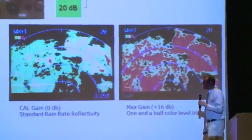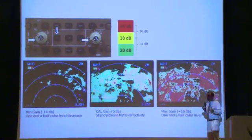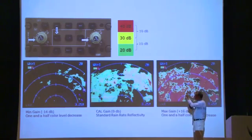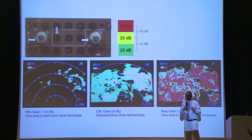Okay, so if I go to min gain, the exact opposite happens. All my green will disappear if I go to min gain, and in addition, if I'm in the bottom half of the yellow, it will turn to black. If I'm in the top half of the yellow, it turns to green. And red will turn to yellow or green, unless you have 50 dBz thunderstorms, or 55 dBz thunderstorms. So you can go to min gain, and you can still get red on the display in min gain.